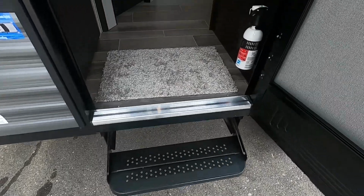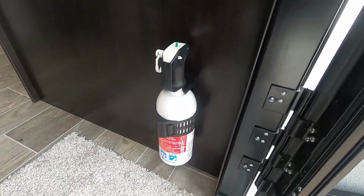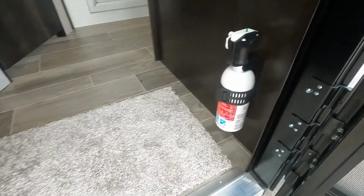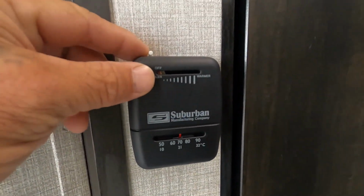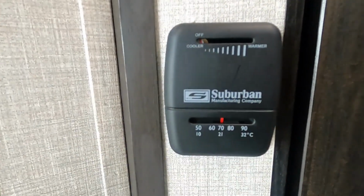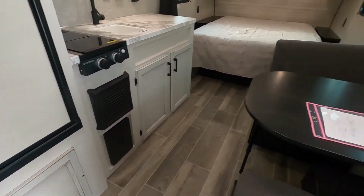So the first thing I like to point out in all units is your fire extinguisher. Make sure that you and everyone that's camping with you knows that the fire extinguisher is located at the entry doorway. As you come in, immediately to the left will be your furnace thermostat. Crank that on real quick. Okay, that came on, we'll shut that off. You'll notice that the fan for that will take a few minutes to shut off.